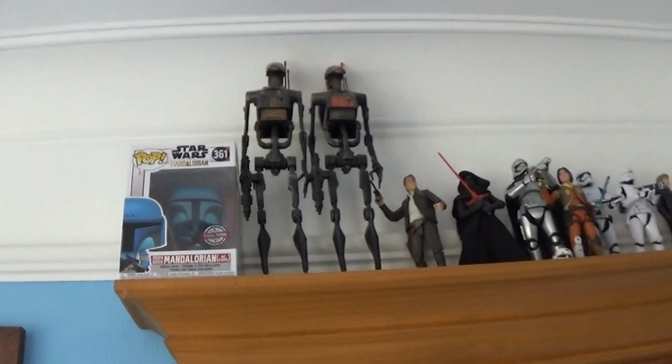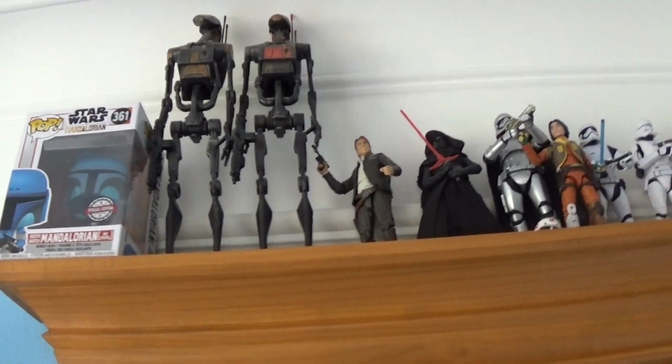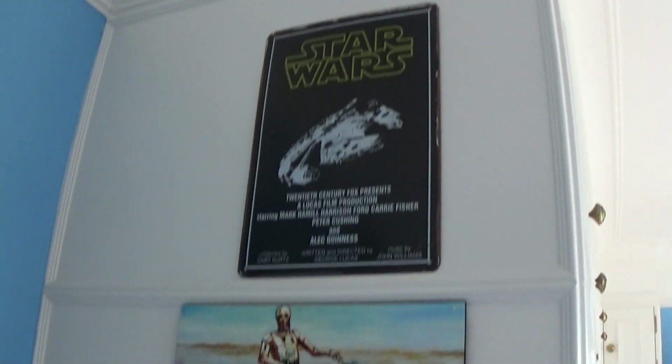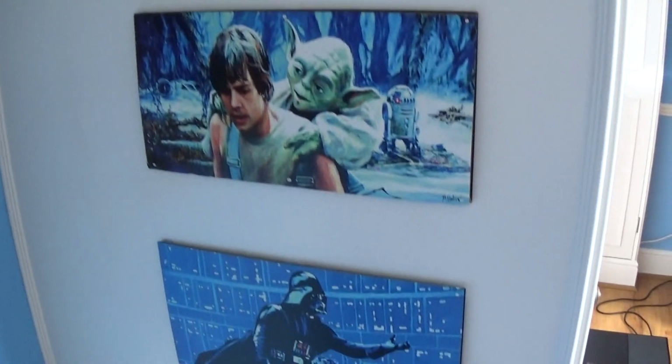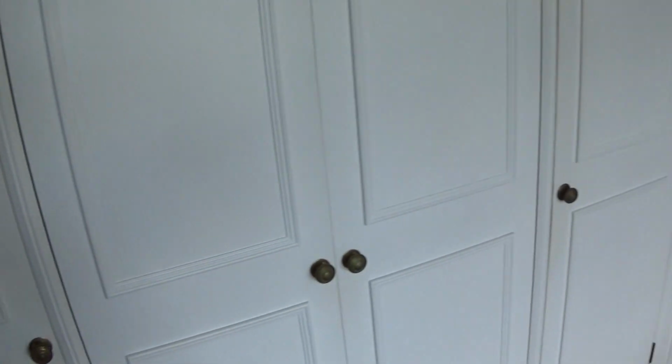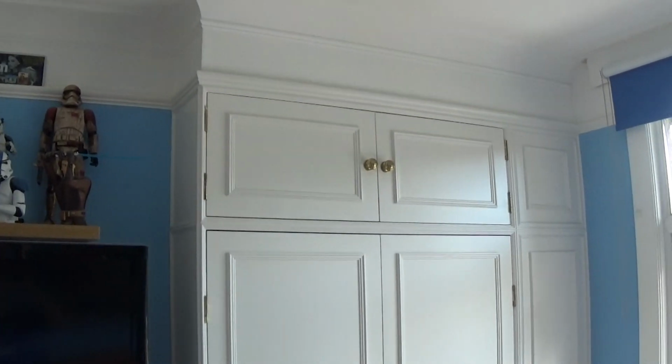Moving up to the shelf above the door, nothing's really changed there apart from a Funko Pop that I've recently put there. I've just rearranged some figures there as well, a few characters there. The mirror is in the same spot. Pictures. Nothing's really changed there. The wardrobes are in the same spot. Rearranged a few of them lately. Got rid of a tonne of old stuff there. So I've rearranged all that there, including the wardrobe by the window as well. TV is in the exact same spot. So it's just stuff that stayed the same.